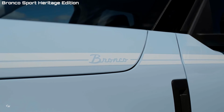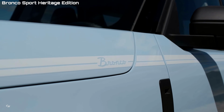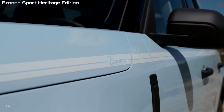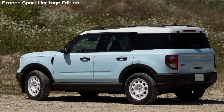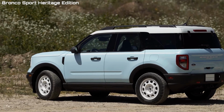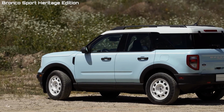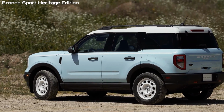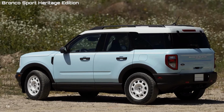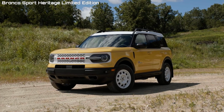The terrain management system offers 5 terrain modes, because Bronco goes over any type of terrain, and in various conditions. Standard modes include normal, eco, sport, slippery, and sand. Bronco Sport Heritage Edition is available in 7 paint options including Robin's Egg Blue, while Heritage Limited Edition is exclusively available in Robin's Egg Blue, Yellowstone Metallic and Peak Blue.